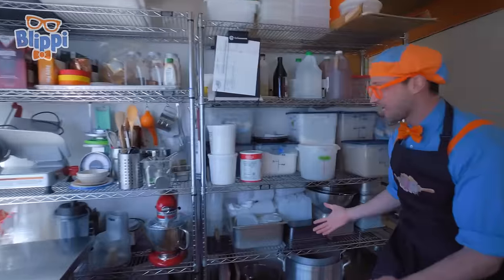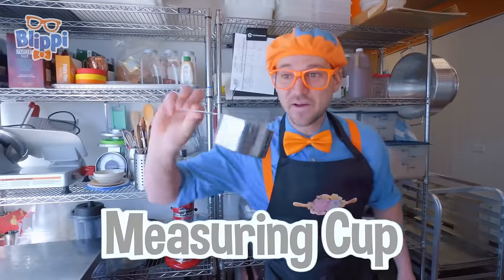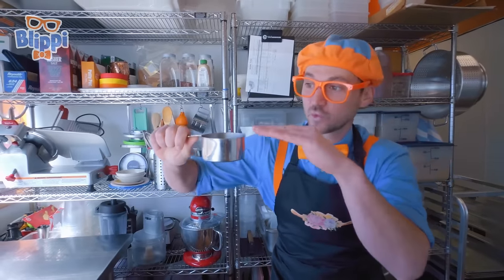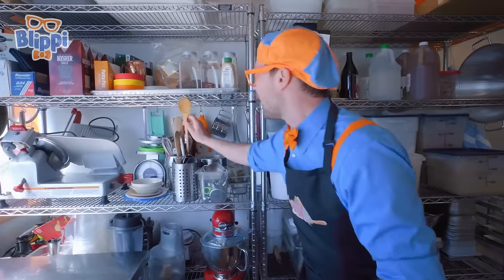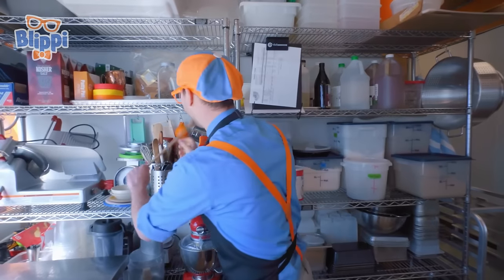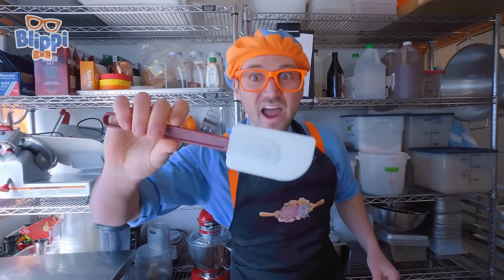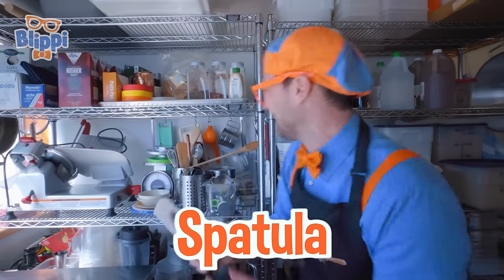Wow, look at this place. Whoa, there's so many cool things. Like a measuring cup. You can put things in there and then know how much of an ingredient you have exactly in this measuring cup. Whoa, or a giant spoon. You can stir a lot of stuff with that. And look at this. A spatula. Boing. That's so cool.